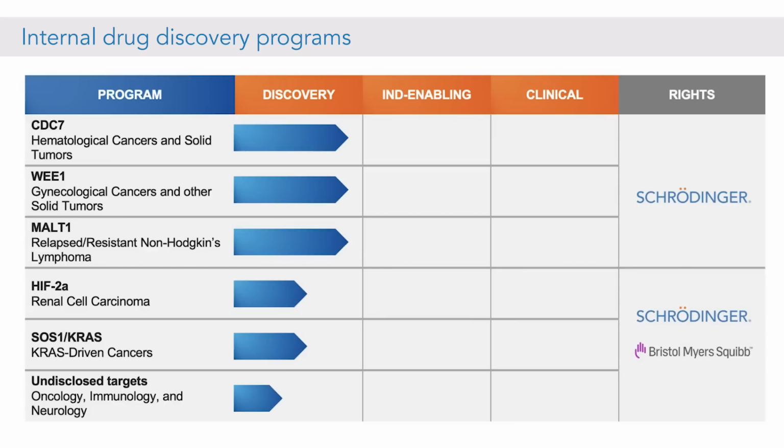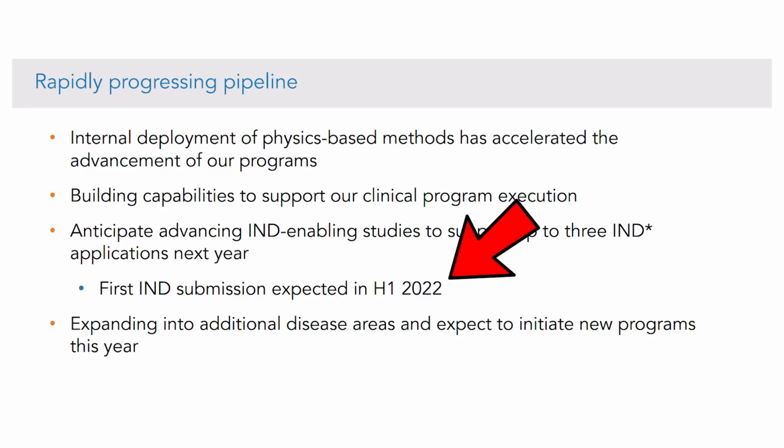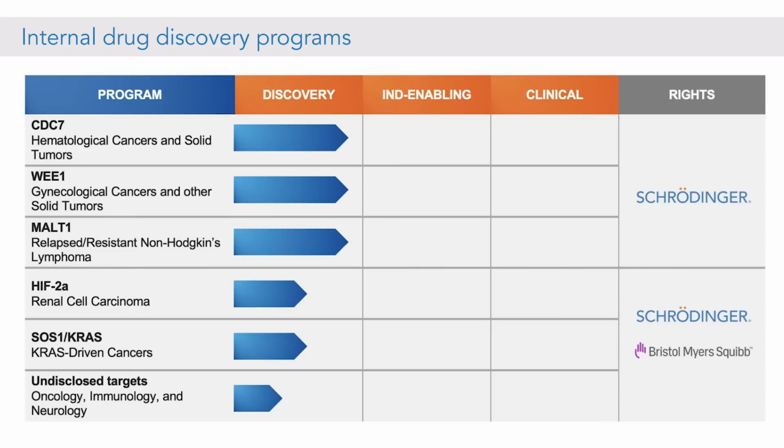in their discovery phase. Schrodinger's programs are mostly for cancers, and it looks like they are about to enter the IND enabling stage of 3 of their programs. They have also given guidance that their first IND submission is expected in the first half of 2022, so around this time next year they should have it submitted. I am honestly hoping that they can make progress in the fight against cancer, so I will be following the development of this company quite closely.